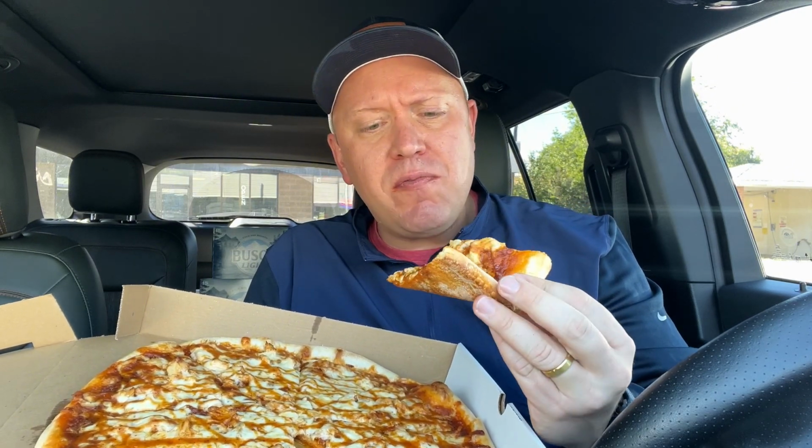Now, I heard their wing sauce is unlike any other. And I'm believing, wow. It's like a buffalo, honey buffalo, with some texture to it. It's absolutely delicious. Now, I knew going in this was gonna be ridiculous because some of my heavy hitter followers were saying, this is good. That is an exceptional wing sauce for pizza.